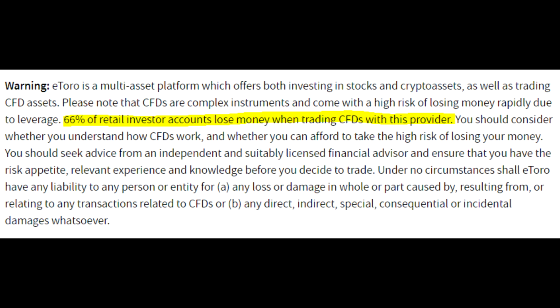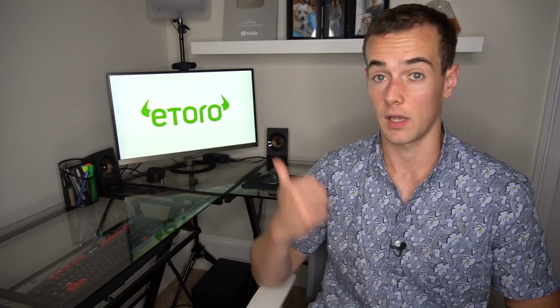So there are many risks associated with trading CFDs that you need to be familiar with. In fact, according to an Investopedia article about CFDs, 66% of people who buy CFDs or trade them end up losing money. So you want to be familiar with what they are and have a good understanding of them before you trade CFDs on any platform like eToro.